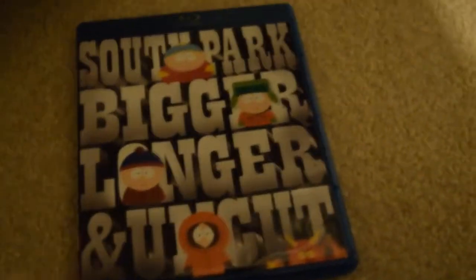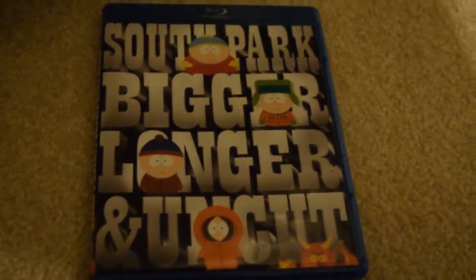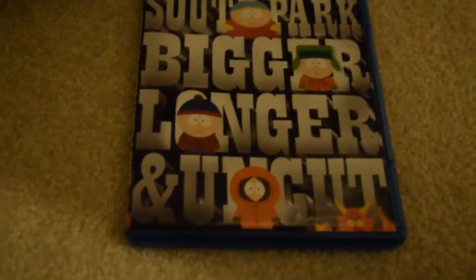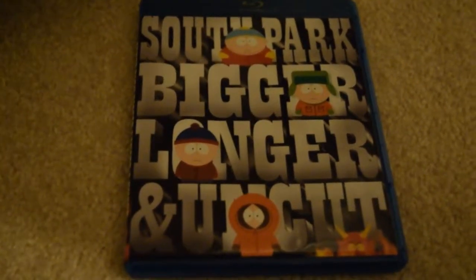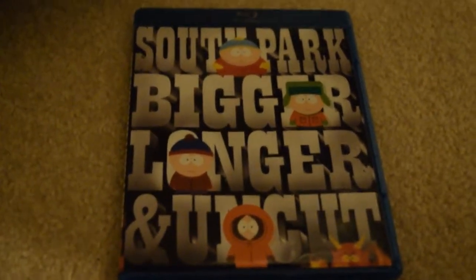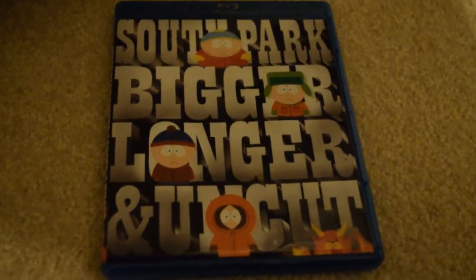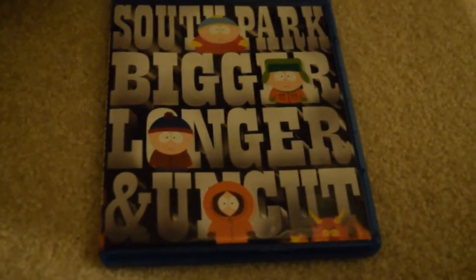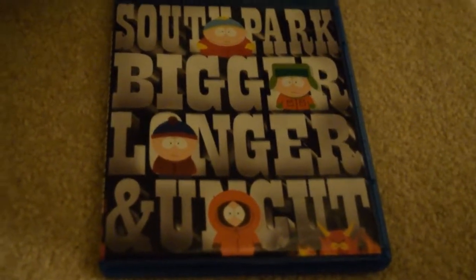Alright, South Park: Bigger, Longer & Uncut, the film. I love South Park. I haven't seen the recent seasons, but I used to be a huge South Park fan, and so I just wanted to watch everything South Park, and this movie actually is really good. It kind of introduced me to the whole South Park craze, and it has a lot of the really messed up adult humor that you can expect from the show.